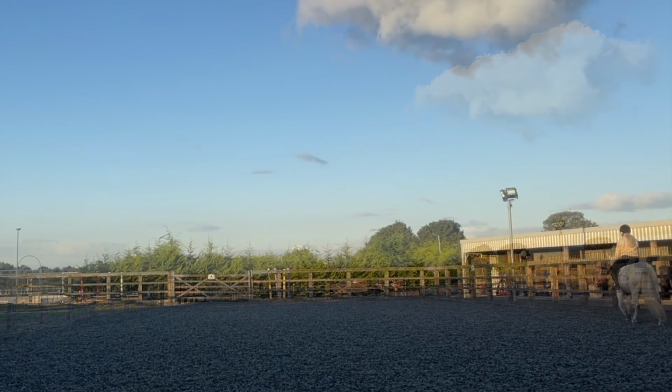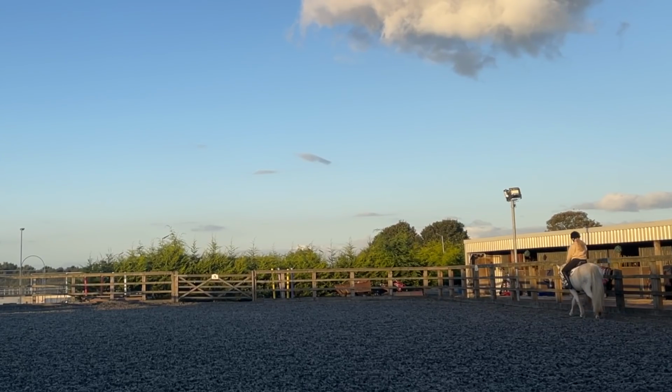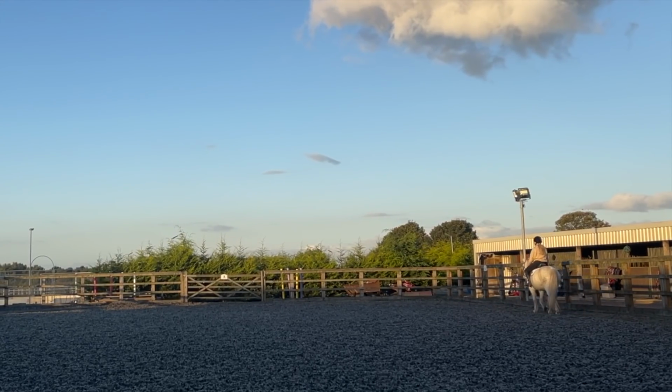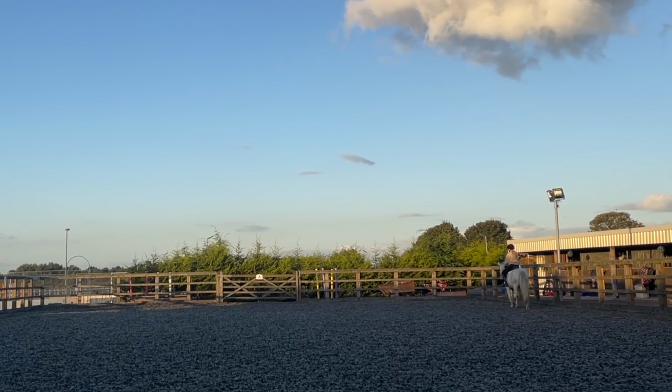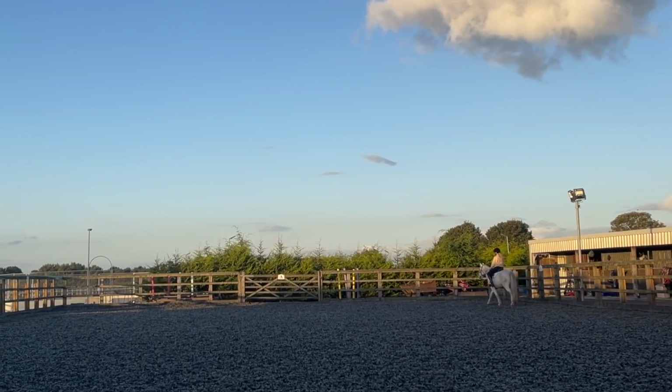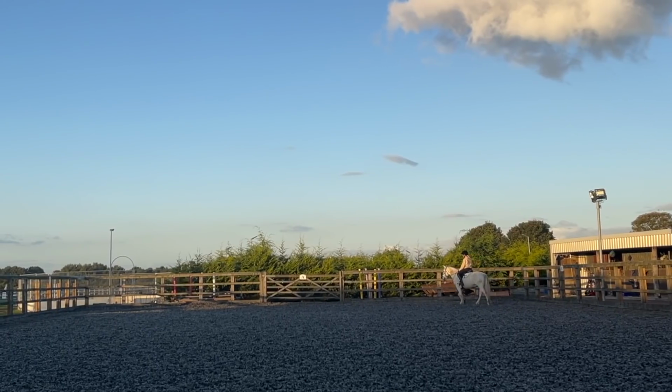I miss riding him so much, and I have ridden some of my other horses in the meantime, as well as friends' horses, and he felt so tiny after being on big 16, 17 handers, but it was just so nice to be back on my boy.